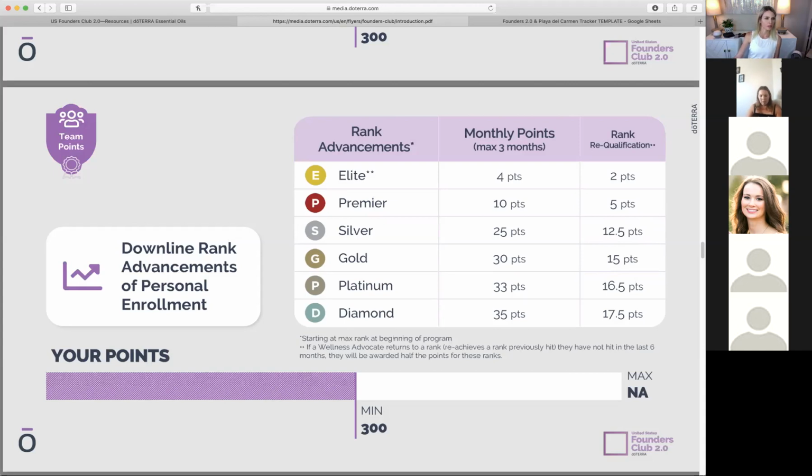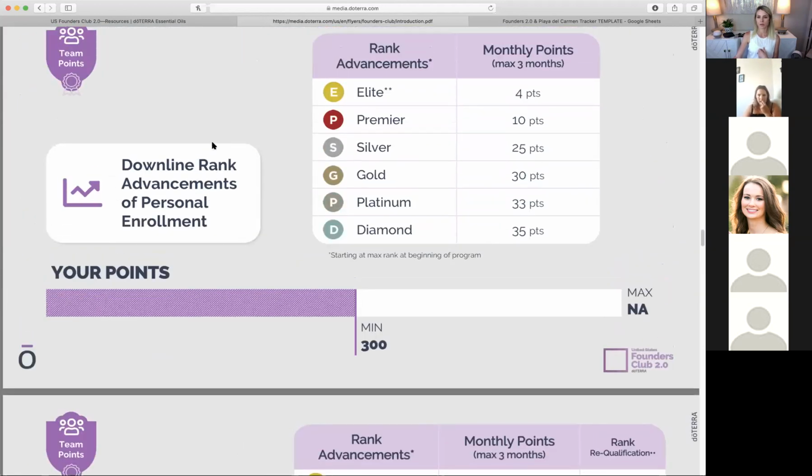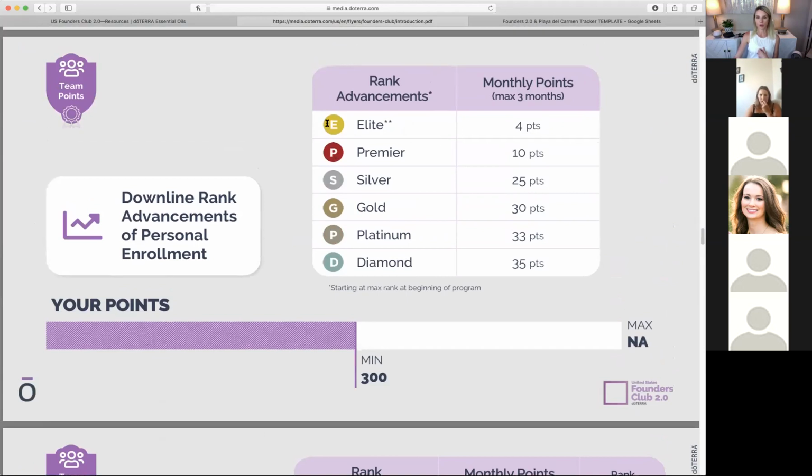Okay, so let's see here. Pam asks, so we can't rank up, we are doing all the building and helping our teams have to build their teams? No, you can help to build your teams. I mean, this is the thing, say you're going for diamond, and so you obviously need 4 silvers, right, to be a diamond.